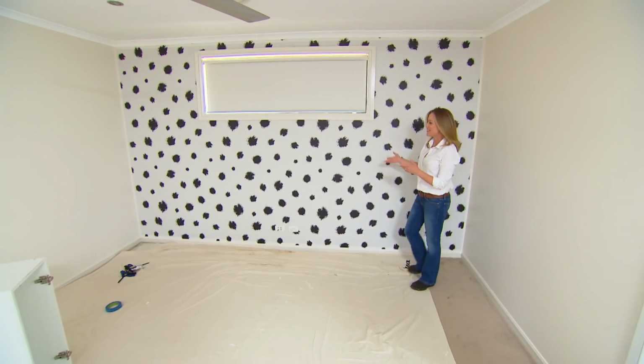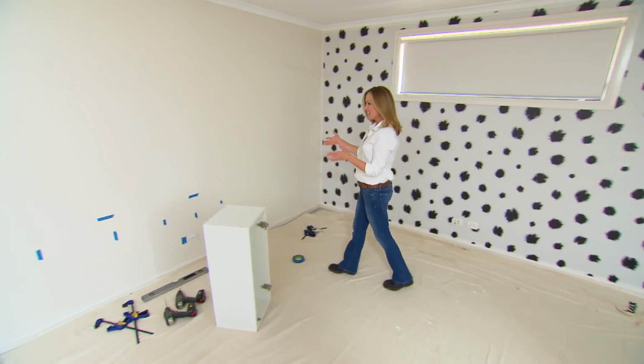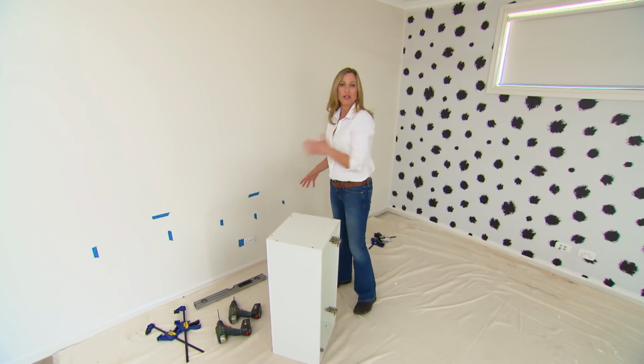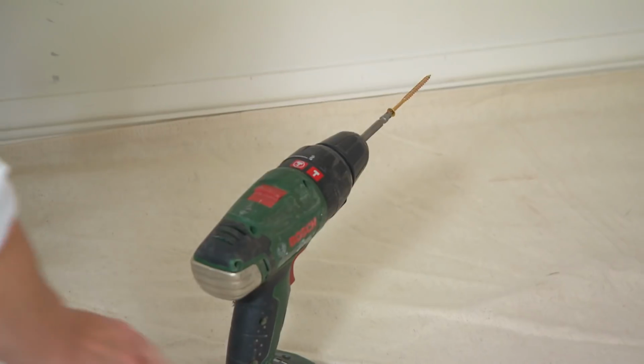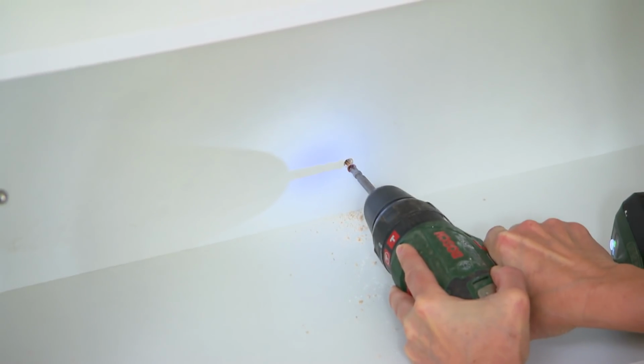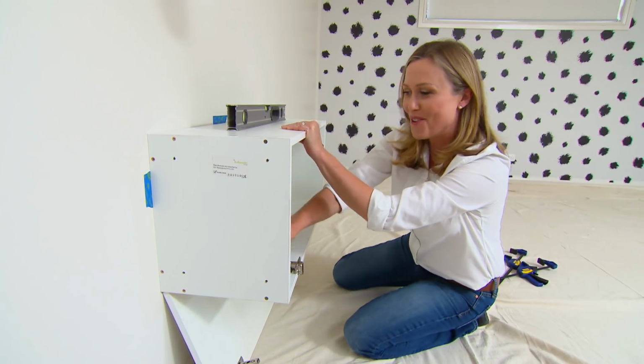Well, for the first wall that you see when you're coming up the stairs, you've got to admit it's pretty eye-catching. Now, over here under the TV, my plan is for a gorgeous console. Now, I haven't had to go out and buy an expensive one. I'm making it out of kitchen flat packs. Now, in case you're wondering, I am screwing directly into the studs in the wall. That way, these will be nice and strong.